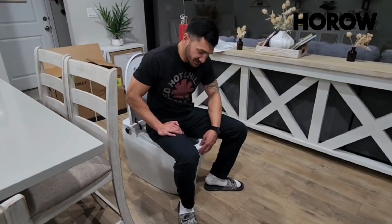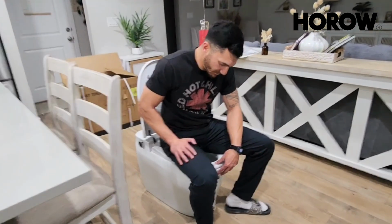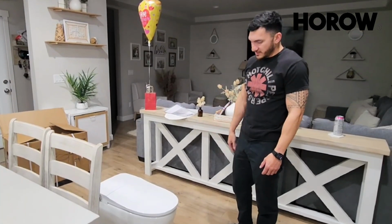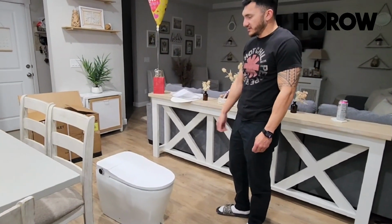This is our second one that we purchased. Our first one we loved. We put it in our guest bathroom because that one was bad. Threw this one in and it has rave reviews, so I'm very happy with this one. Overall, couldn't be any happier with all the features that it has, the price point that it is. Highly recommend this toilet if you guys are in the market for a smart toilet. This is definitely the one to get.